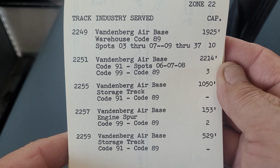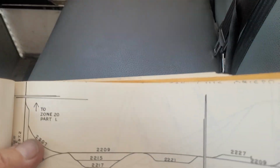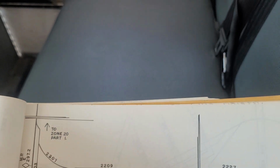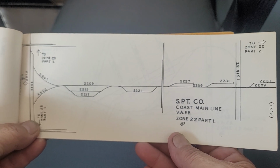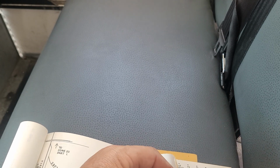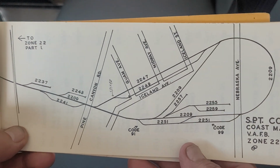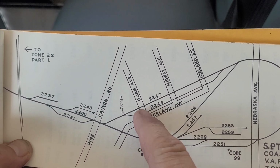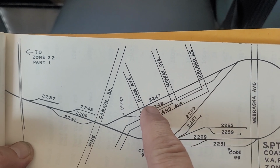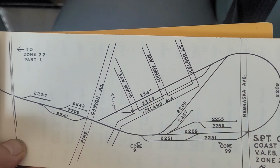More Vandenburg. And then this shows the Y and then breaking off for Vandenburg. On the next page, you get to see the balloon track. Now, it shows right here that this lead was spiked, and then it shows this darkened, so this went from being a passing track to a stepped-in spur.